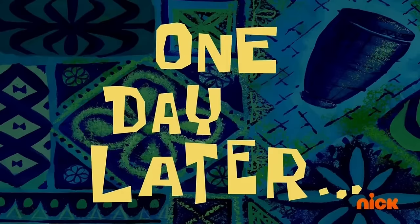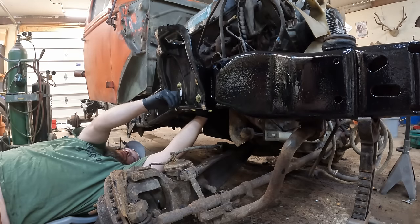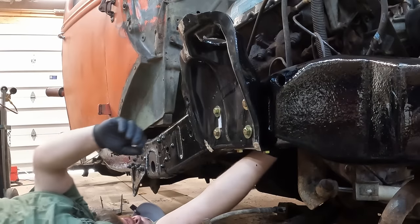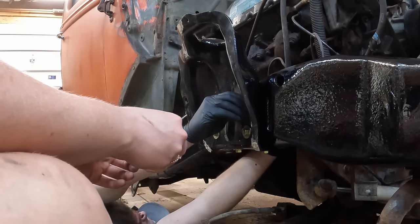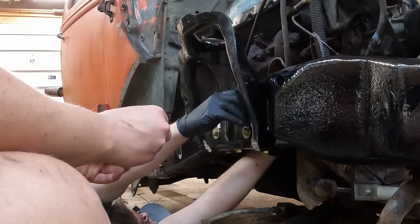One day later. Hand me a washer, a lock washer, and a nut. I know you've been doing volleyball conditioning all week. But I woke up this morning and my thighs were killing me from squatting in here last night painting this frame. Felt like I'd run a mile.